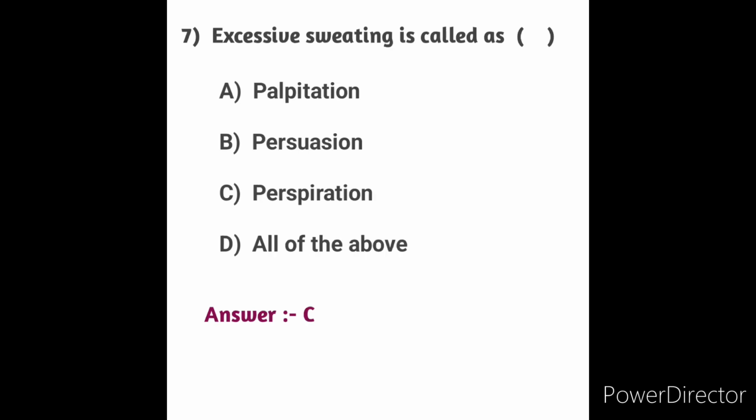Next, moving on to the seventh question. Excessive sweating is called what? A. Palpitation, B. Percussion, C. Perspiration, D. All of the above. Sweating means the answer is C, perspiration. Perspiration occurs as a result of exercise.